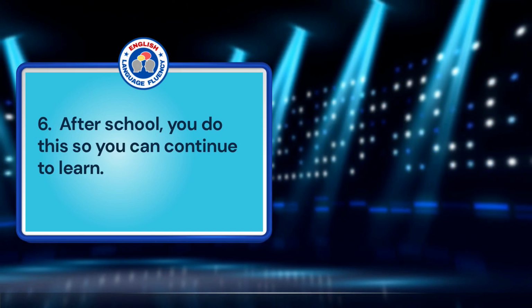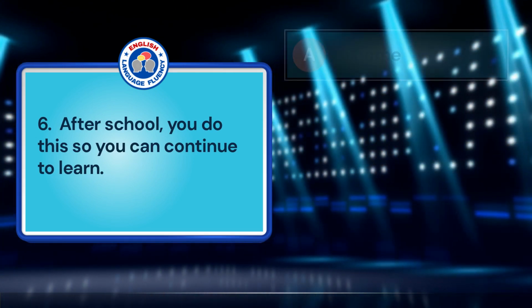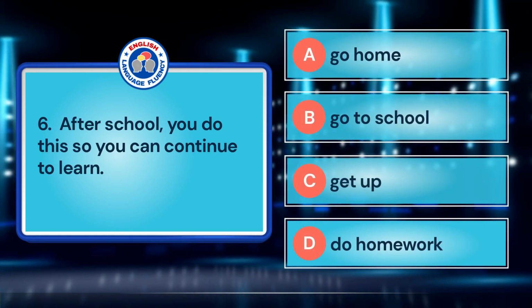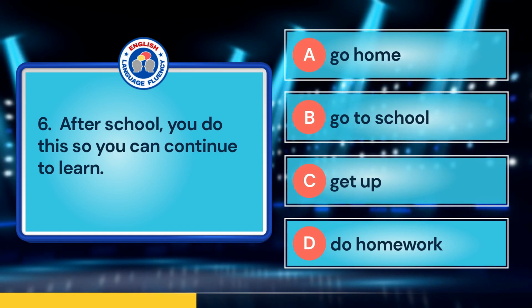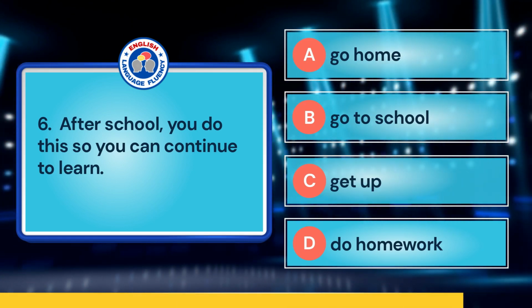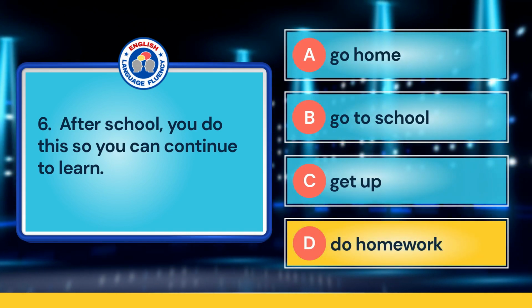Number 6. After school, you do this so you can continue to learn. A. Go home. B. Go to school. C. Get up. D. Do homework. The correct answer is D. Do homework.